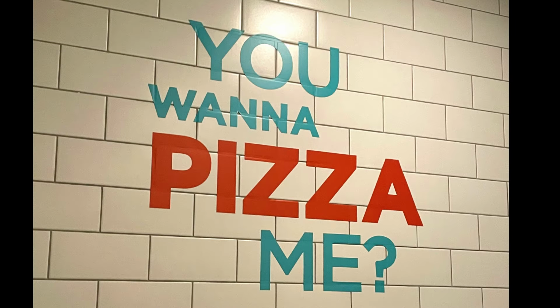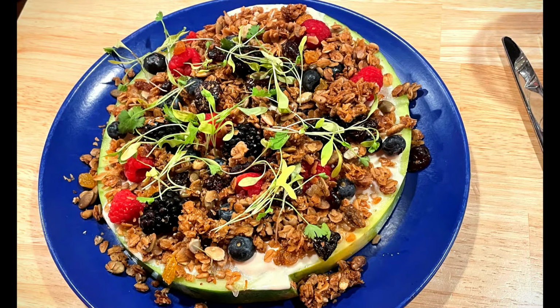The pizza place has the greatest wall art. The next morning, we visited Razzle Dazzle for breakfast. I was feeling healthy, so I wanted to try the watermelon and sesame cream. I was expecting a small bowl with a slice, but was overwhelmed when I saw this.